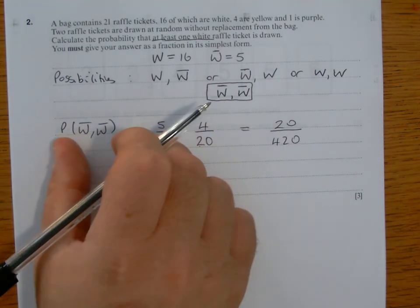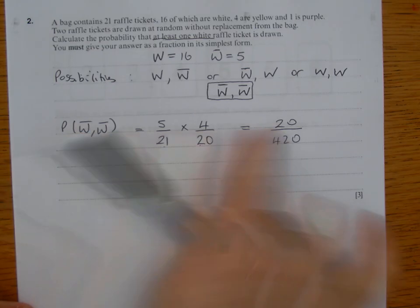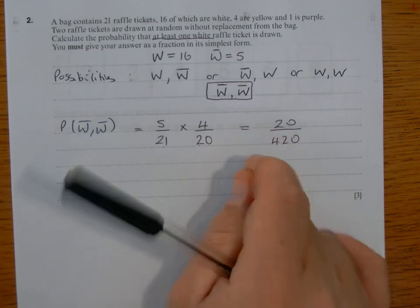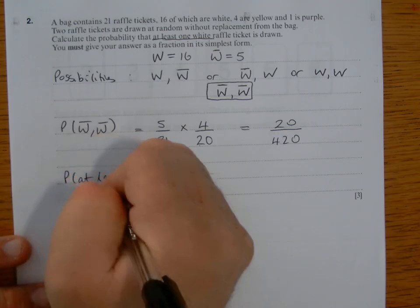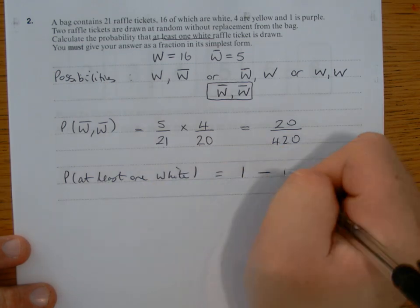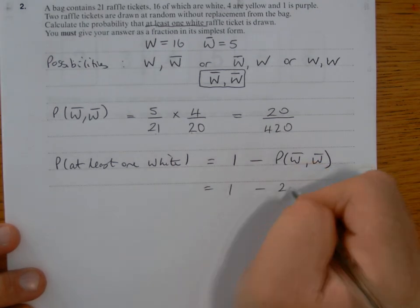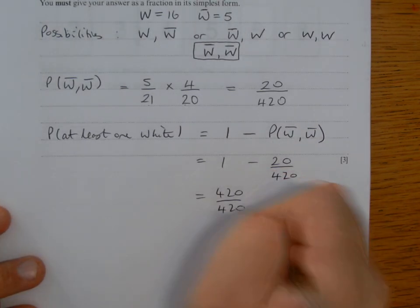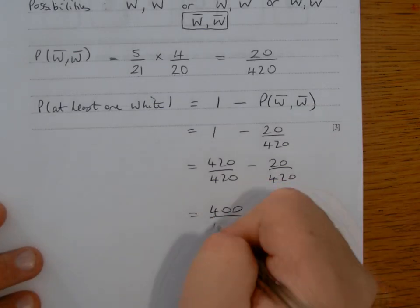This is the case that we don't want, isn't it? We do not want this situation where there's no whites at all. We want every other case, but we just do not want this. So essentially there's 20 options out of 420 we don't want, and we just need to see how many options we do want, and it's going to be the rest. So the probability of at least 1 white will be equal to 1 take away the probability that we don't want. So it'll be 1 take away 20 over 420. And remember, 1 represents everything. So 1 can be written as 420 over 420. So we're left with 400 over 420.